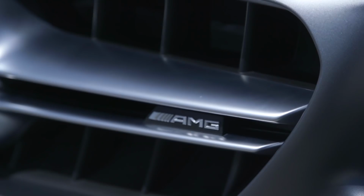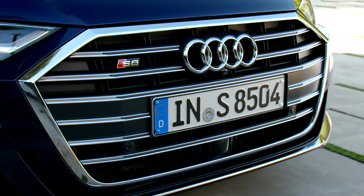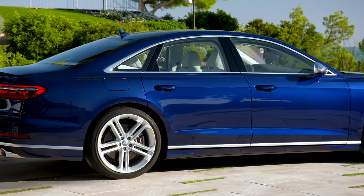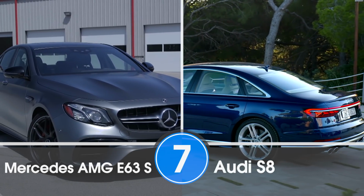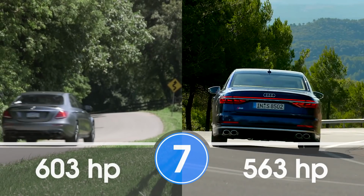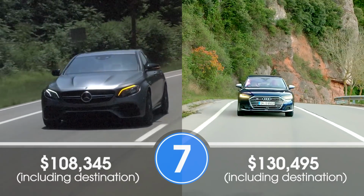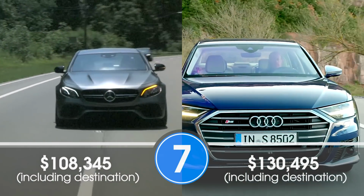Number 7, Mercedes AMG E63 and the Audi S8. Yep, it's a tie. It's a tie of 2 cars that at first glance shouldn't even be on this list, but hear me out. It's a tie because both the Mercedes and the Audi are nearly 600 horsepower. The AMG is a little bit over and the S8's a little bit under. Both are surprisingly fast, faster than anything that big has a right to be.